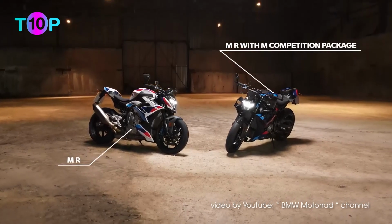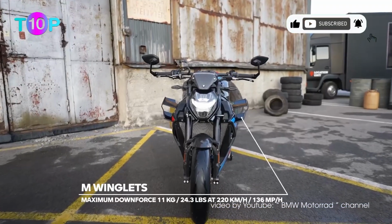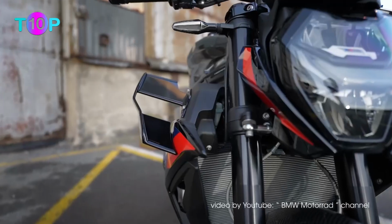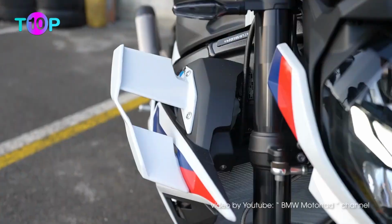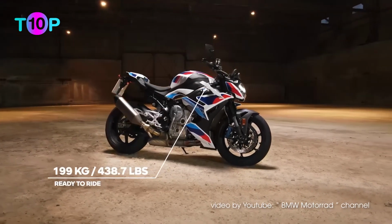2. BMW M1000R. That's not the name of a motorcycle, that's just a string of letters and numbers. Well, it's both. The M1000R is the latest M model of motorcycle from BMW, basically an S1000R, single R, with RR characteristics.